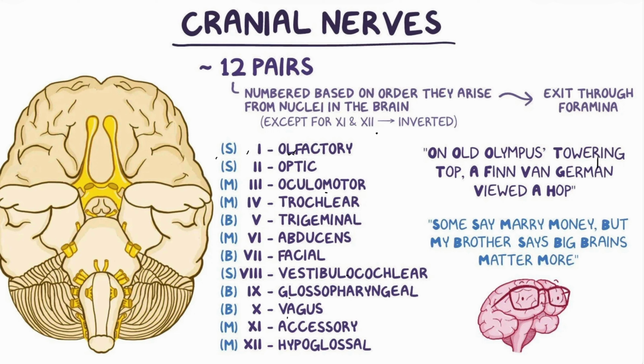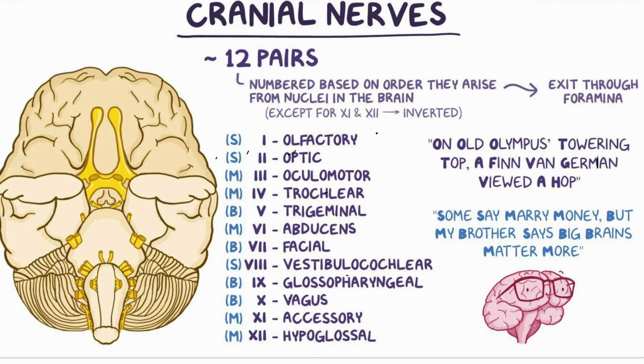Okay, so coming to the cranial nerves, we have 12 pairs of cranial nerves. In case they ask you a question like how many cranial nerves do we have, and the options include 12, then 12 is not the answer, because we don't have 12 cranial nerves, we have 12 pairs of cranial nerves. One of the most confusing things during exams is the 12 pairs.